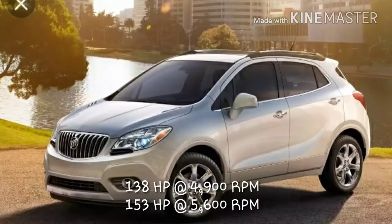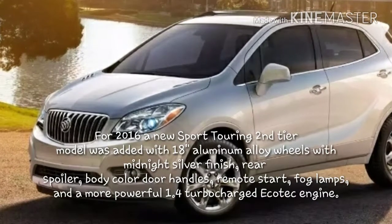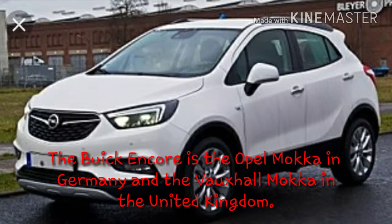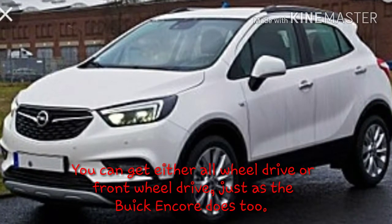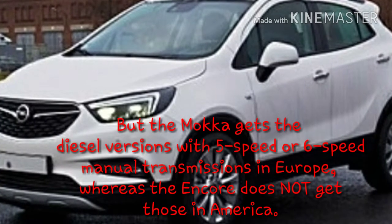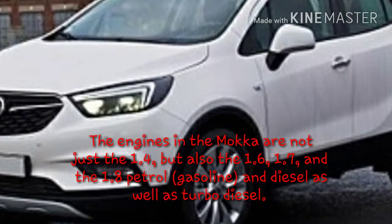Okay, this is what the Buick Encore looks like. But for 2017, it received a new facelift. And they're all powered by a 1.4 liter turbocharged 4-cylinder Ecotec engine. And I'm going to tell you about the Opel Mokka. So this is what the Opel Mokka looks like. It's got just about the same front grille as the 2017 and 2018 Buick Encore, only with the Opel badge on it. So you guys in Europe are very lucky to get the turbo diesel with a manual transmission models in Europe. We don't get them in the Encore. So, alright, let's get back to the video. I hope everybody enjoyed.